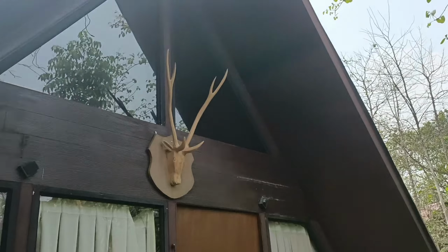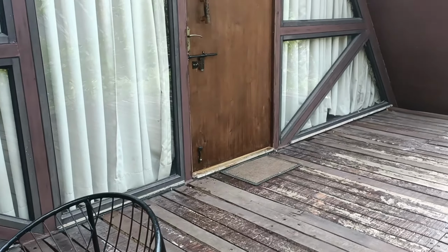La Selva. So let me just show you around. That's how it looks from outside. अंदर दिखाते हैं आपको.